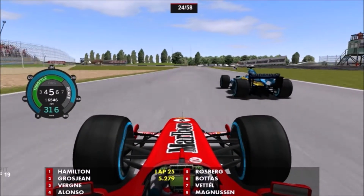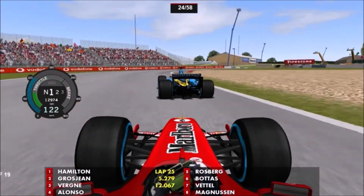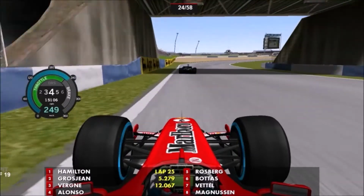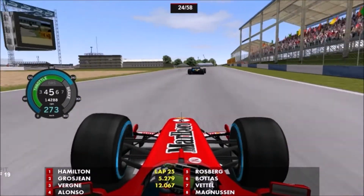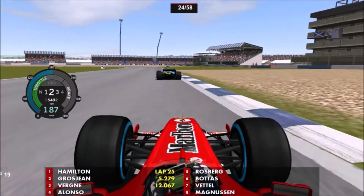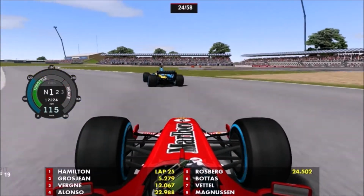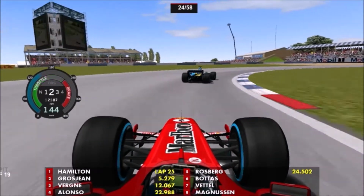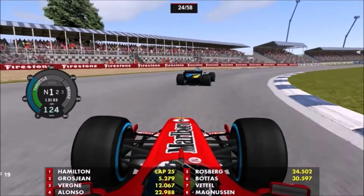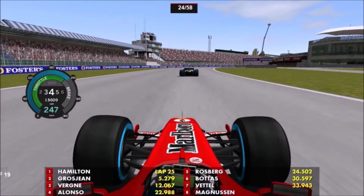Let's see what he can do going into Abbey. And Magnussen defending, and Perez backing off a little bit. Hamilton is in the lead of the race by 5.2 seconds, not having pitted. I think Hamilton is one stopping. That'll be interesting. It's going to be interesting. I think it's anyone's guess, isn't it? Really, at this point, it just depends on how the tyres hold on, I suppose.